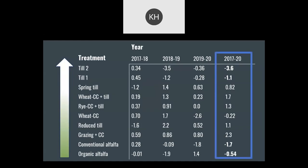So here we'll be looking at the population growth rates of bindweed from 2017 at the start of the study to the end of the study in 2020. Any negative numbers indicate a decreasing bindweed population, with positive numbers indicating an increasing population. Values near 0 show a stable bindweed population.